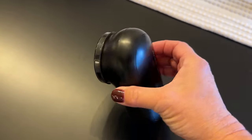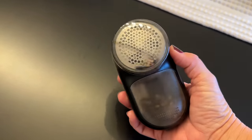Then you know how you get those little balls of fabric and peels on your clothes or on your upholstered furniture and they drive you crazy? Well, this magnetic fabric shaver will get them right off. Comes with a charging cable.